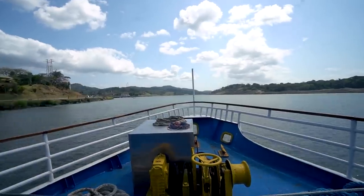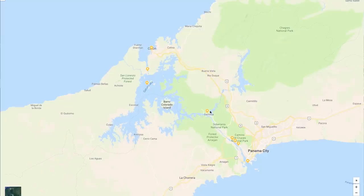So this morning we got off of our ship that was in the Atlantic Ocean. We drove about halfway down the Panama Canal, and this afternoon we're going to end up in the Pacific Ocean. How cool is that?